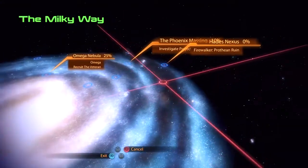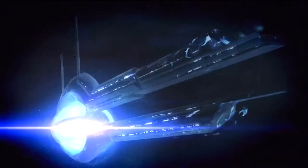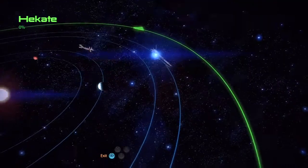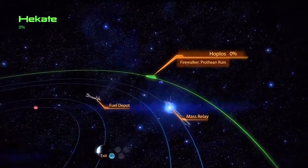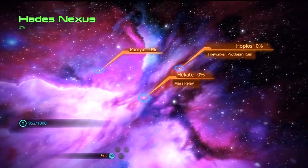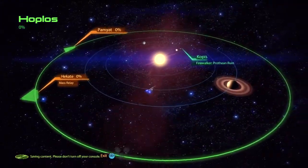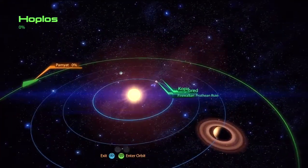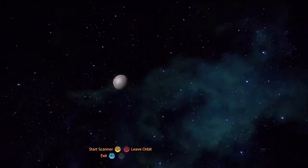So we now have unlocked the Hades Nexus, which has Firewalker, Prothean Ruin. If you did Volcano Station before the other two, this would unlock immediately. You don't have to do them in that order. Just as soon as you've done Volcano Station, this final mission unlocks. Ooh, that's a nice colour. Quite like that. Let's head over to Hoplos. And in here, indeed, it's not a planet, it's a moon, because there's one planet here, and then the little moon of the planet is Copis. Our first time on a moon here, really.